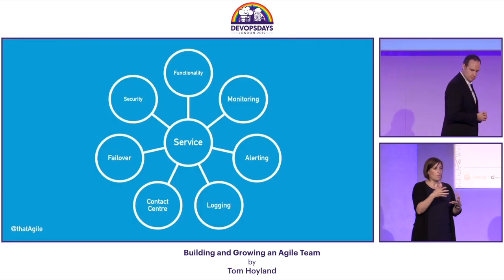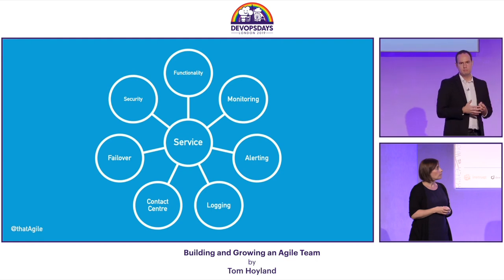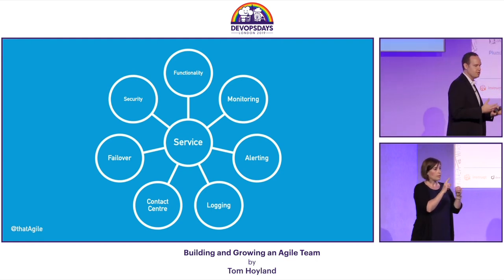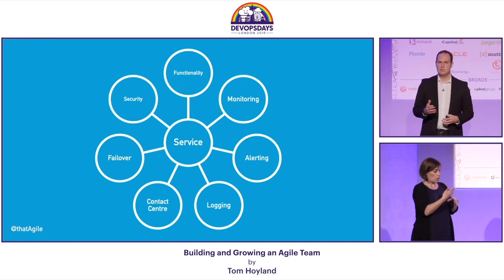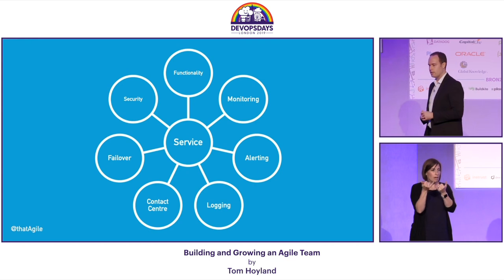And so, this enabled us to not just see that a product was related to the software that we build, but it's actually how we operate it going forward. A product is not just the functionality we create, it's the ops, it's the contact center, it's all of this spectrum that we have to take into account.